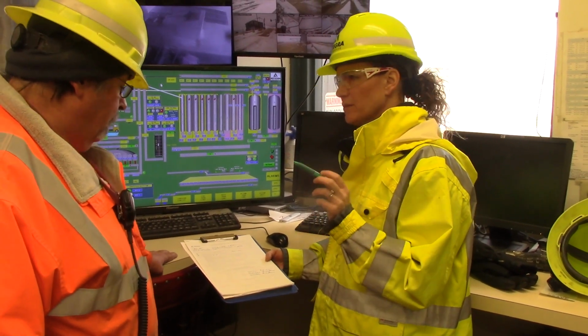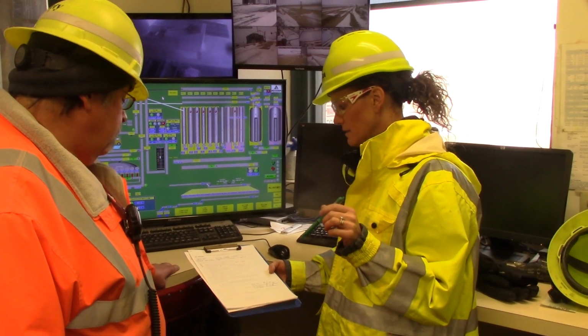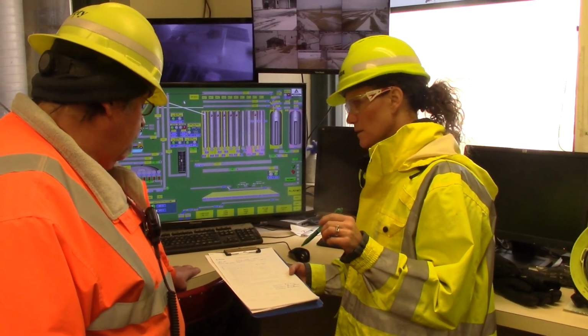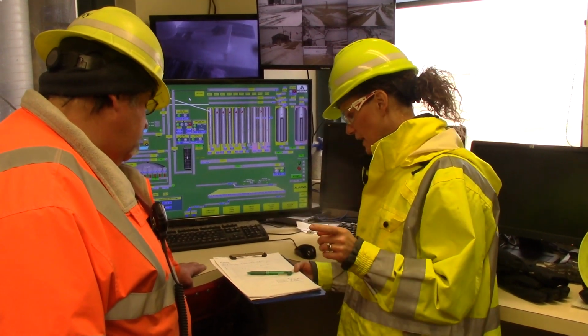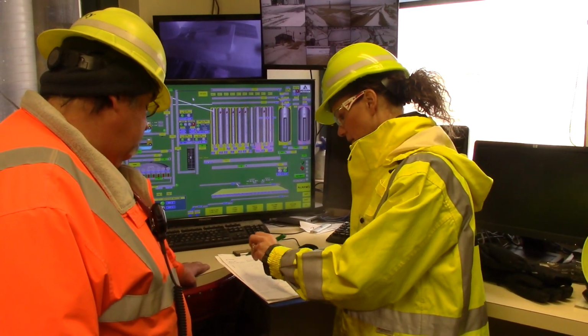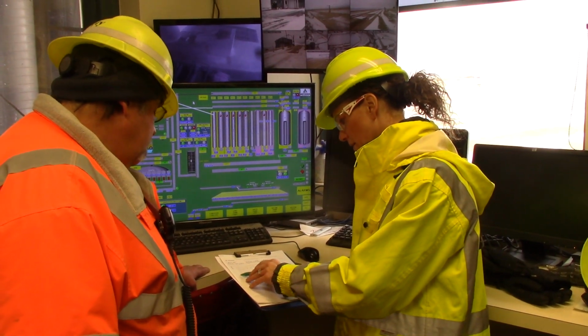Okay. I'll put the grates in the sumps when I get in there, so I can't step in any of those. Yep, absolutely. Okay. We'll monitor the air when we get out there. So I'll wait with checking those off until we get out there.